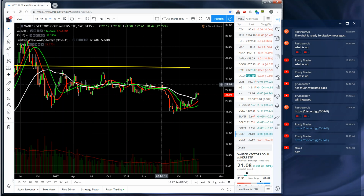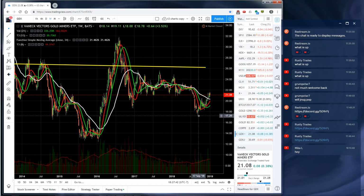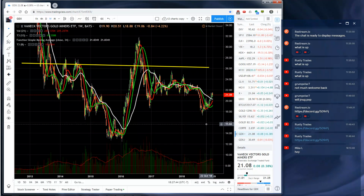So it broke down, had a nice V bottom, came back into support, higher low. Came into the 34, so over the 8, into the 8, over the 13, into the 34, pop. And as the 8 crosses over the 34, watch for price to come down to meet. Overall, that's a nice V bottom, so maybe an opposing point to continue the trend.